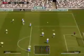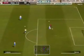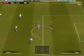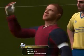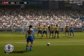Oh, look at that. And that's safely into the keeper's hands. Oh, can he get it in? The keeper has it there. Oh, and a foul given for the sliding tackle. Poorly timed. Well, they got lucky there, didn't they? I thought it was going to be a penalty myself.